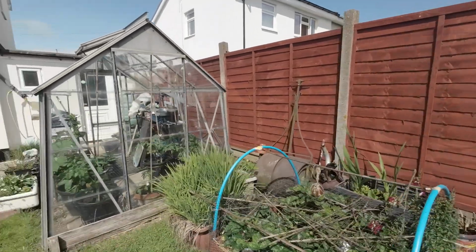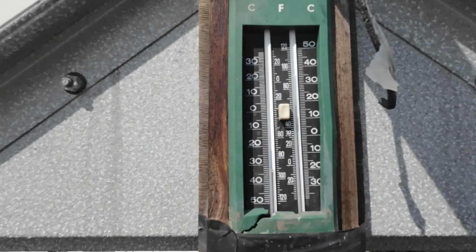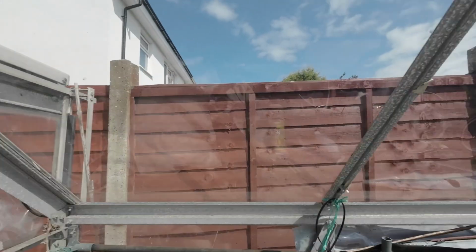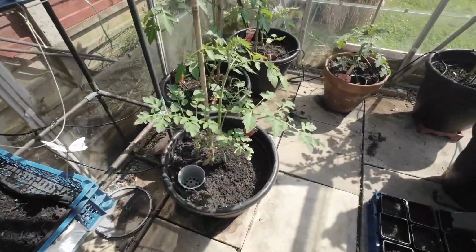I mean, this is still early in the morning. Can you see the temperature there? I've got to open this door right up. I'll leave it open a little, but it's so warm. But let's have a look at the tomatoes.